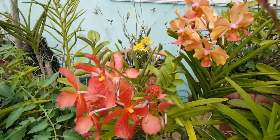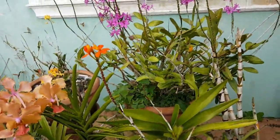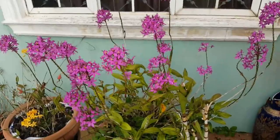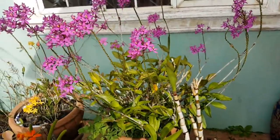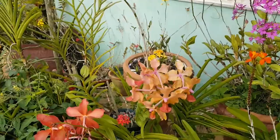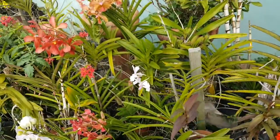In this section, I also have a few epidendrum orchids. And just to show you what this one looks like, yes, this one is a very prolific bloomer. It puts on a beautiful show each year. And it's actually in a clay pot. Now, I have a few epidendrum in this area. Let me just show you what some of them look like.